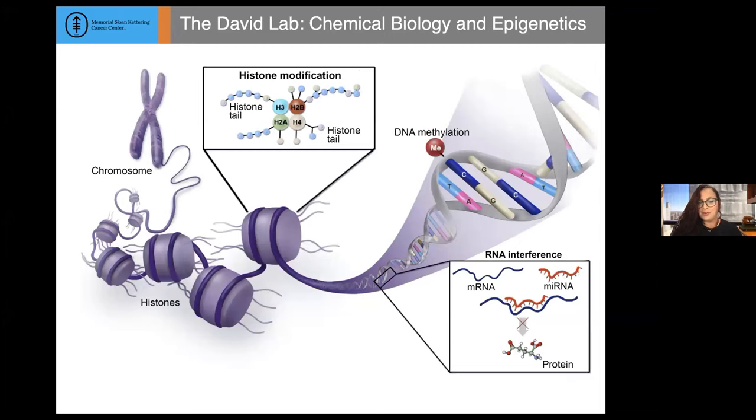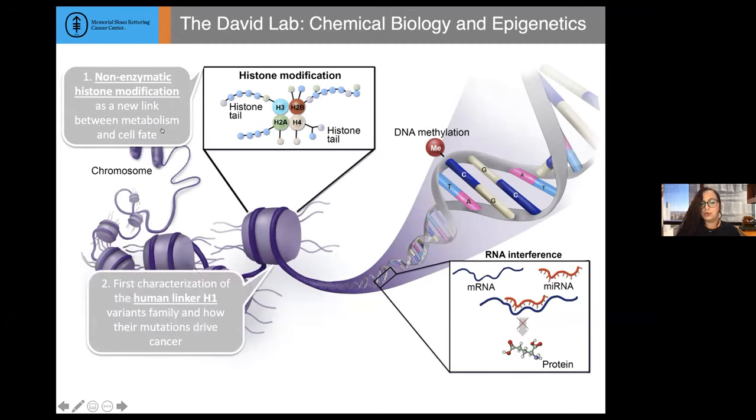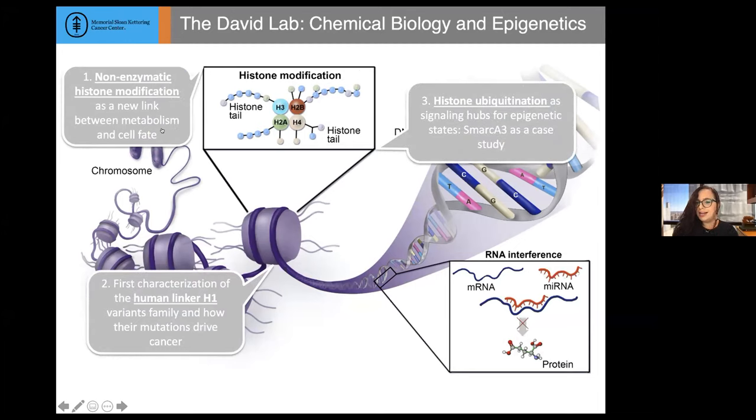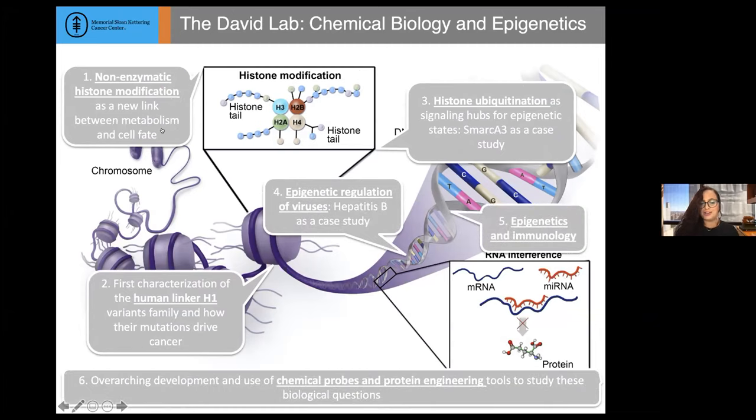So, of course, our scientific playground is chromatin. Today I'll tell you specifically about one of the major interests in my lab, which is the non-enzymatic modifications of histones as a new link between metabolism and cell fate. But I do want to mention that we also work a lot on characterizing linker histone H1, as well as non-canonical histone ubiquitination, epigenetic regulation of viruses, with Hep B as an example, and epigenetics and immunology. There's an overarching goal in each of these cases to utilize chemical probes and protein engineering.